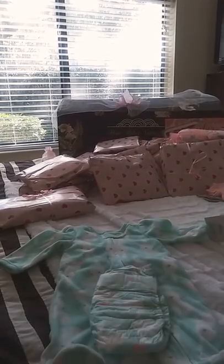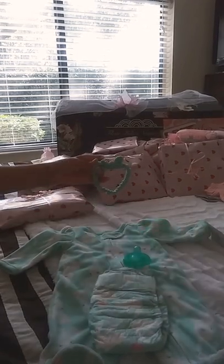Little, and a little diaper. They're little bunnies. And it is fuzzy. Oh, look at this. It matches her diaper. That's so adorable. Look, and her head. Oh, she's sleeping in this one tonight. Okay, this thing is so little.